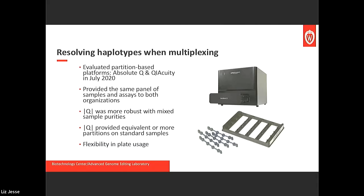So we really wanted to focus in on one of the partition-based platforms. And at the time, there was the Absolute Q and the QD. We were thinking about doing that. We started doing this in July 2020, and some of you might recall that there was a global pandemic going on at the time. I'm seeing some nods. I think some people remember.